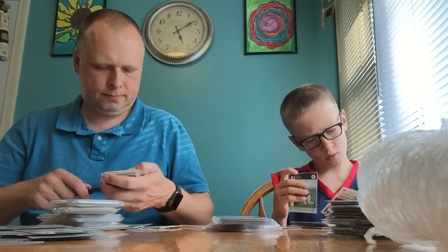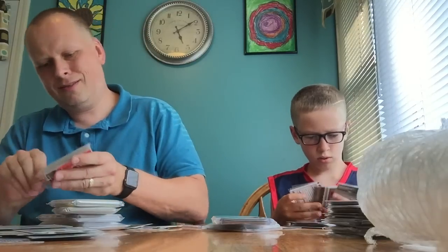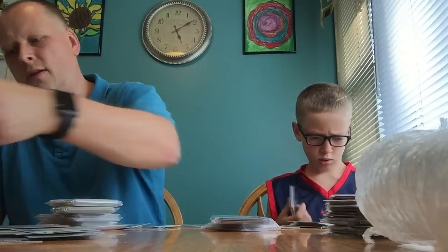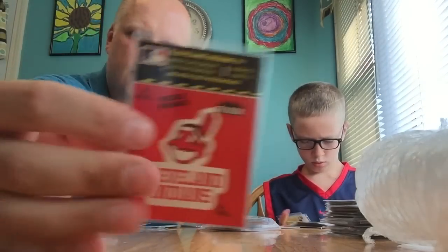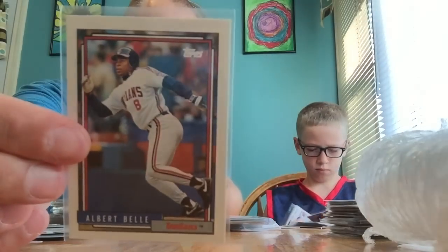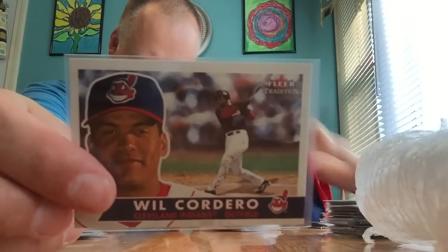Pete's sakes. Good tape, too. All right. I got the other sticker. Alberto Bell. Oh, Will Cordero. That's awesome. Flair Traditions. That's a nice looking card.